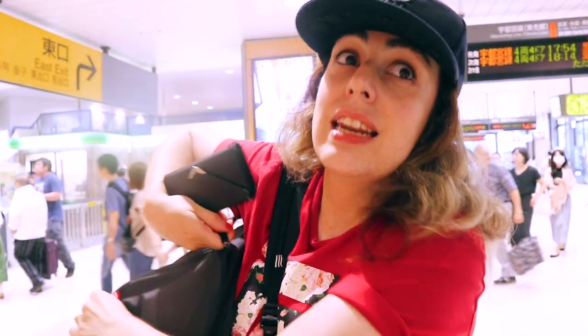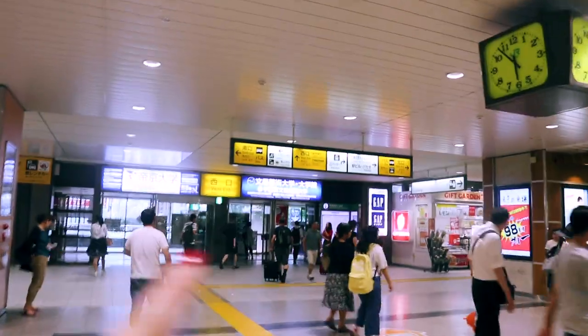Oh yeah. We have three venues picked out here in Tochigi, near Utsunomiya Station. But that's gonna be for tomorrow. Today we just arrived, we're gonna get food, we're gonna check in our hotel. So let's do that first.